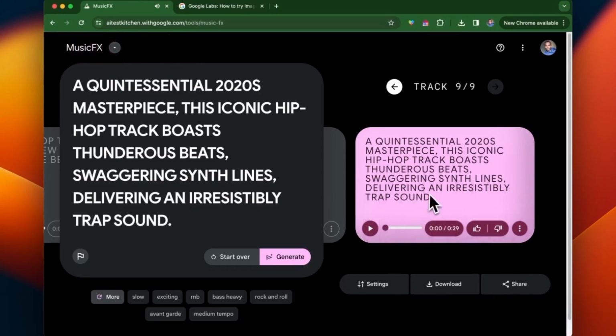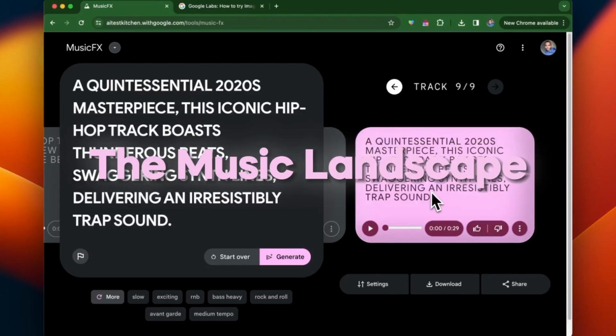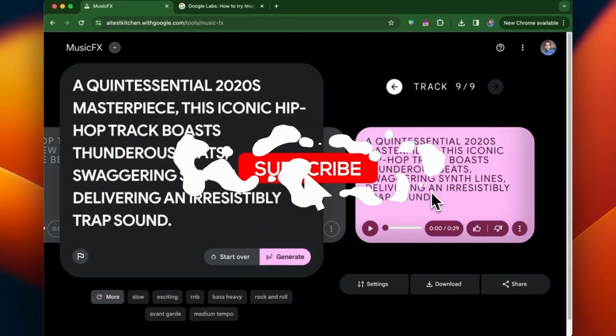So what are your guys' thoughts? Are you going to be using MusicFX? How do you think this is going to transform the music landscape, the social media landscape, the entertainment landscape? What are your guys' thoughts on this?